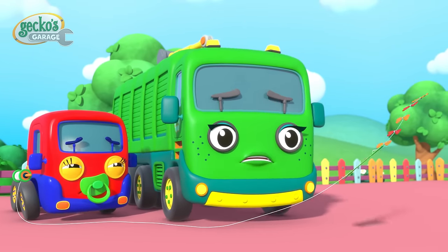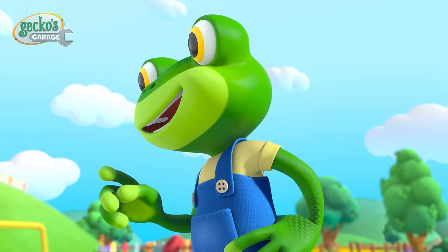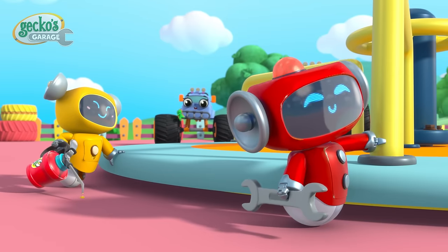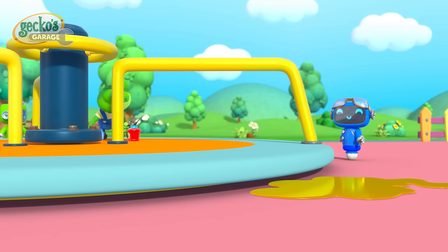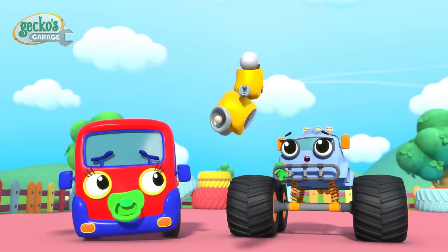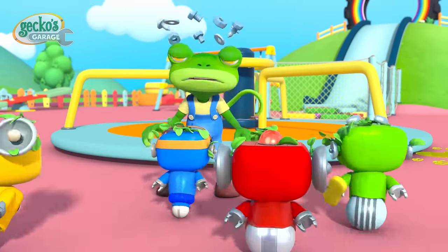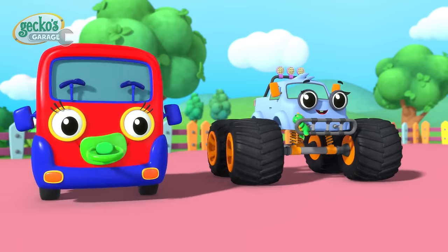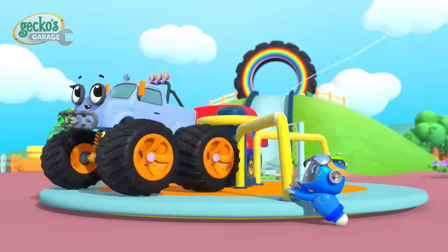Look, it's the truck family. Hello, baby truck. You need some help to make your kite fly. And I've got an idea. Mechanicals, we'll need some oil and a wrench. Okay, Mechanicals, push! Whoa! Not so fast! Nuts and bolts, I'm dizzy. Now to test out my plan. Ready, Mechanicals? Careful this time. It worked! Great job, Mechanicals.